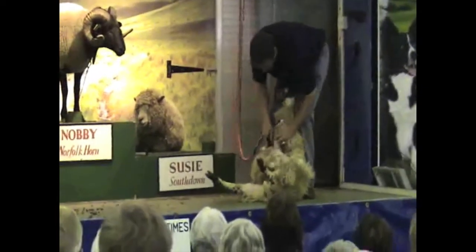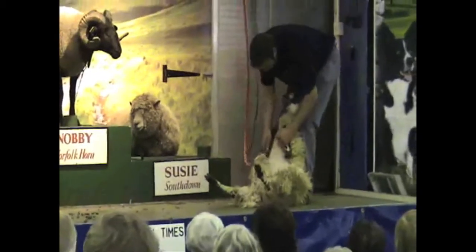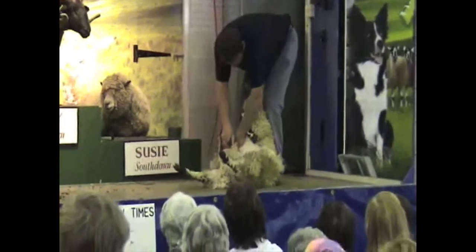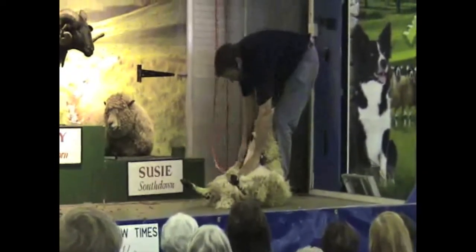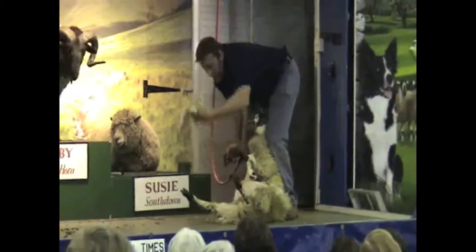Now, this is a lower quality wool. And it gets checked off, this one's a bit more. And then I'll chop anything off down there. It's a lower quality wool, but it still can be used. I like to make it into belts and socks and things like that. And there you go, there you go.